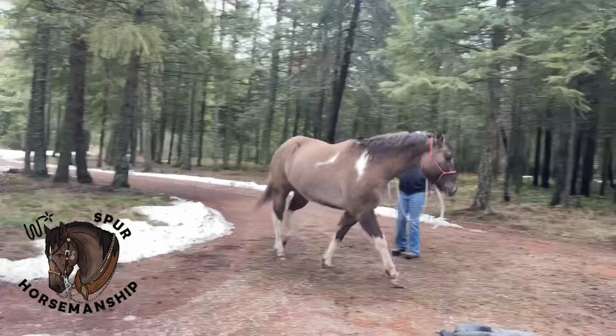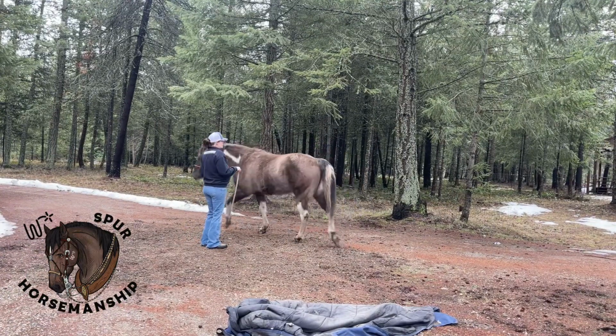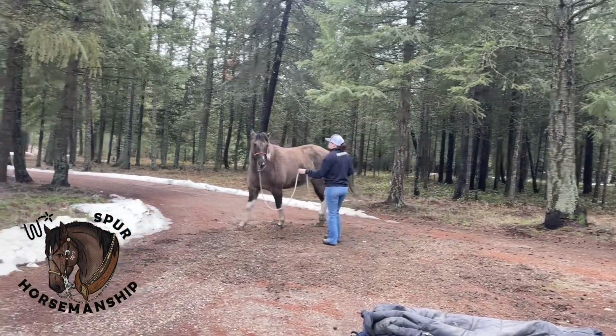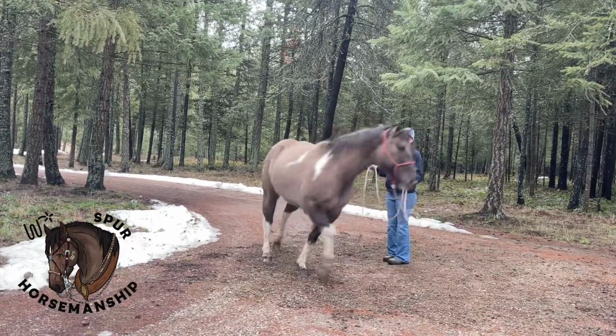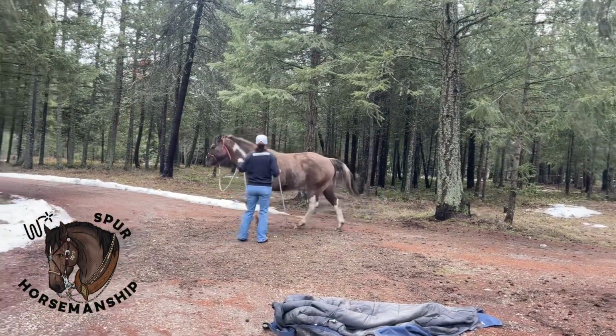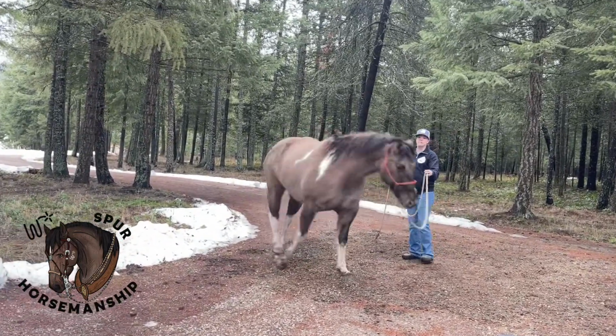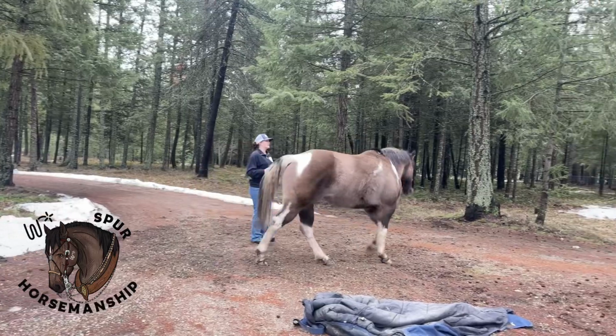And you can see here now, going this way, she kind of looks at it. Right there, she looked behind her, but she's not spooky at it. Hey. She's just paying attention to it now. She's not blowing at it. There she goes, walking by it, licking and chewing.